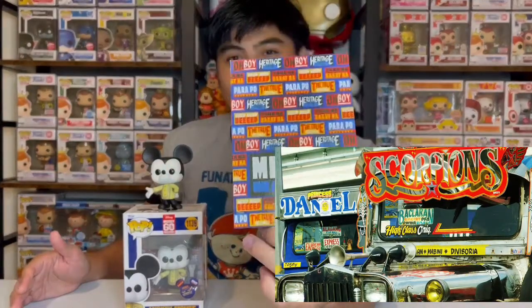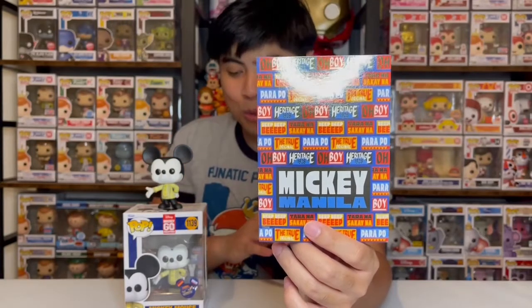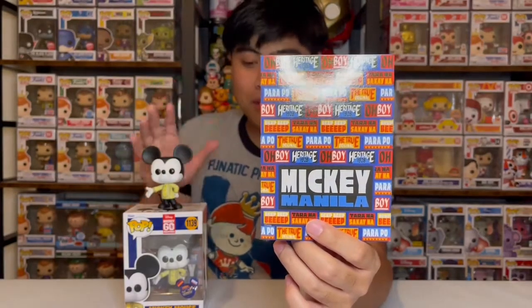And I love the design. I think it's supposed to be like the little sign on the jeepney. But I just love the color combo, the color blocking, the different fonts. It's just a really fun, thought out design. And each one is personally different for each of the Mickeys, which I think is so cool. So if you guys are really trying to get this set, I highly recommend it because each Mickey is different.